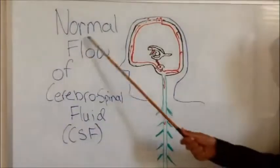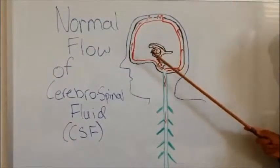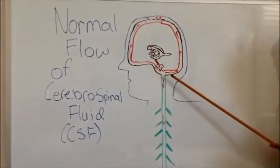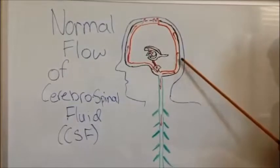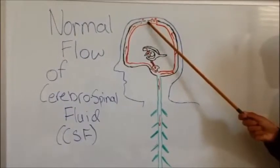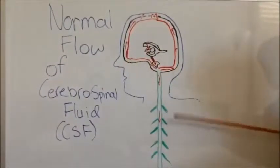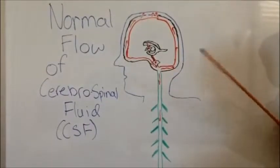Let's talk about the normal flow of CSF. The CSF flows from the lateral ventricles into the third ventricle and into the fourth ventricle. It leaves the fourth ventricle and goes into the subarachnoid space. The subarachnoid space is between the brain and skull, so the CSF flows into the subarachnoid space and gets absorbed by the granulations of Pacchioni. The subarachnoid space is around the brain and spinal cord, so when the CSF flows, it helps the brain and spinal cord to float.